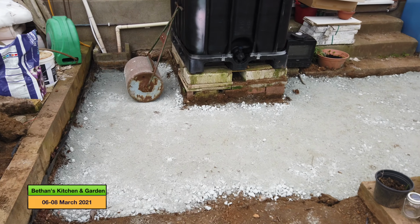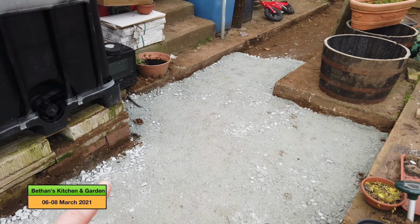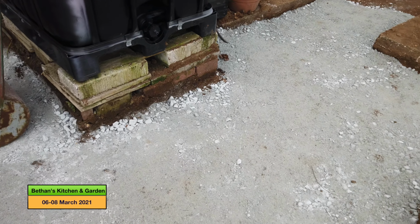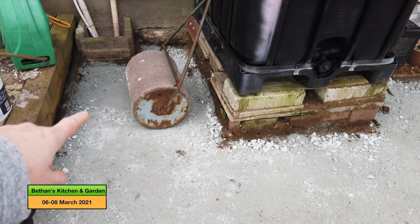Well, I left the compost heap for a bit because I thought I'd better come and help my husband with the digging out of the topsoil. So I'll show you how far we got with that yesterday, and then I've just put the compost heap together this morning, so I'll take you down and show you that as well. So this bottom area by the kitchen has all been hardcored now and compacted with the lawn roller.